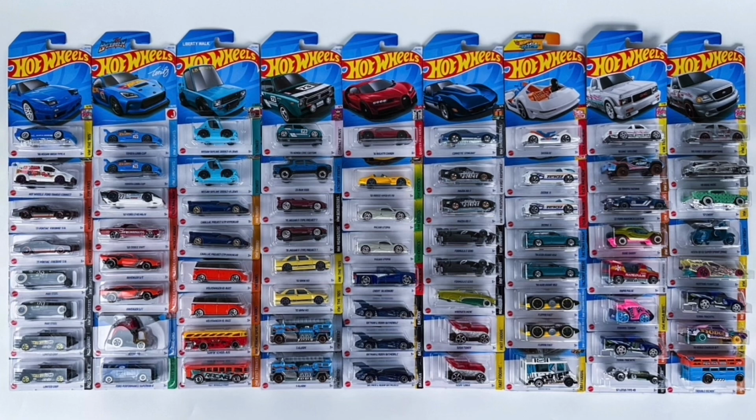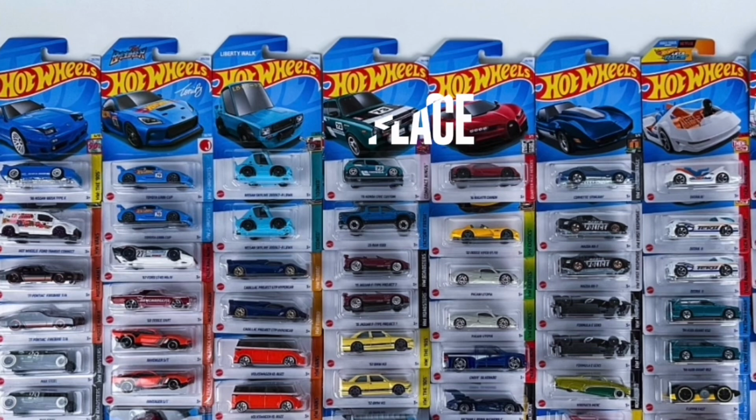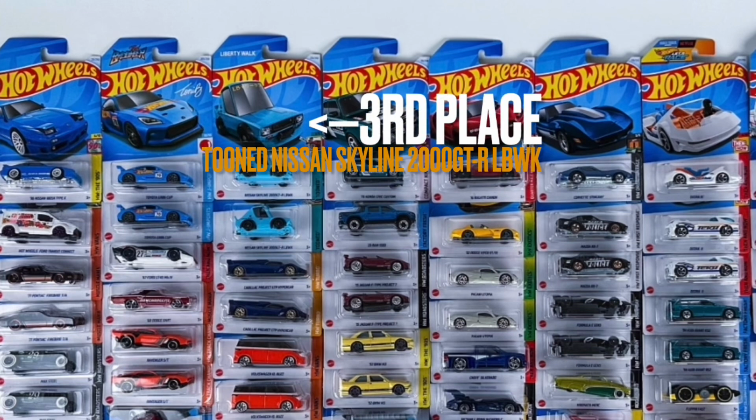But that does lead me onto my rankings, so what are my third, second and first place car for this case. So, in third place for me is going to be the tuned Nissan Skyline 2000 GTR Liberty Walk. I think it's a really cool, unique casting, and I really can't wait to add that to my collection. I think it's going to be very popular amongst collectors, and I think it will deserve its hype.